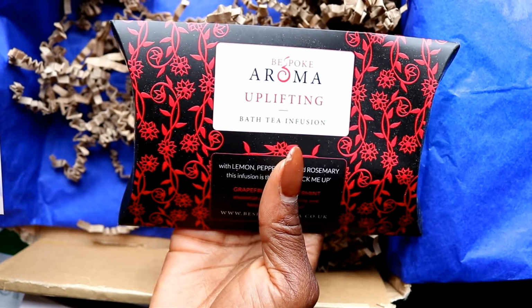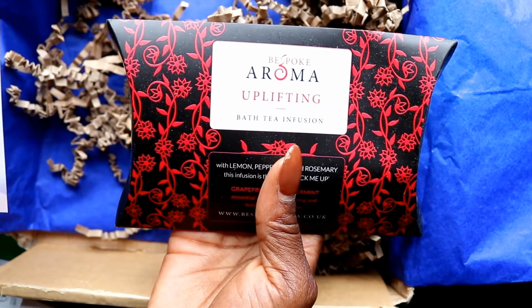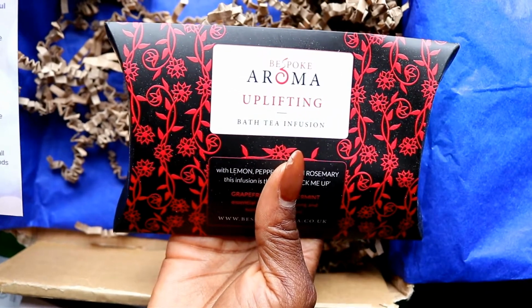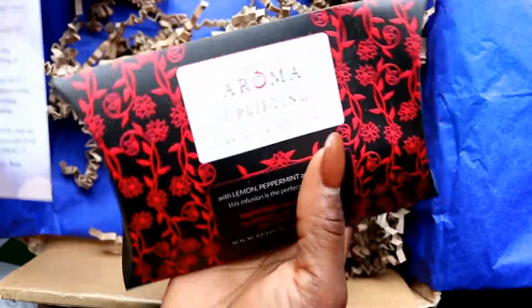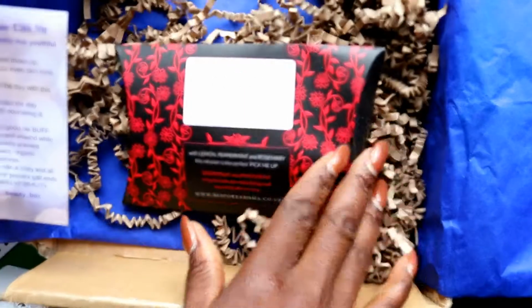Treat yourself in the morning soak to start the day, relax and energize with this uplifting bath tea to stimulate and focus the mind while nourishing and hydrating the skin at the same time. So this is the one. Use it in the morning to wake you up and get going, so you're all set up for a good day and feeling well and truly energized.